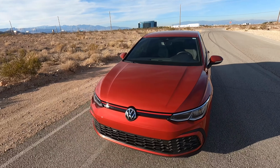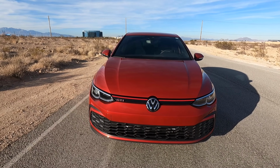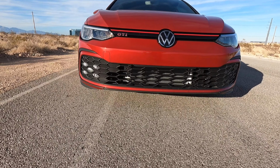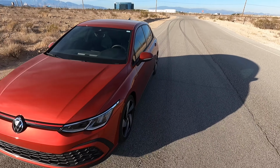As far as putting any sort of lip spoiler or anything on the front, I think I'm just gonna leave it the way it is. I think it looks really nice. I like having the ground clearance that this car has, so I can just go over bumps without having to worry about anything. Let's go to the side over here.